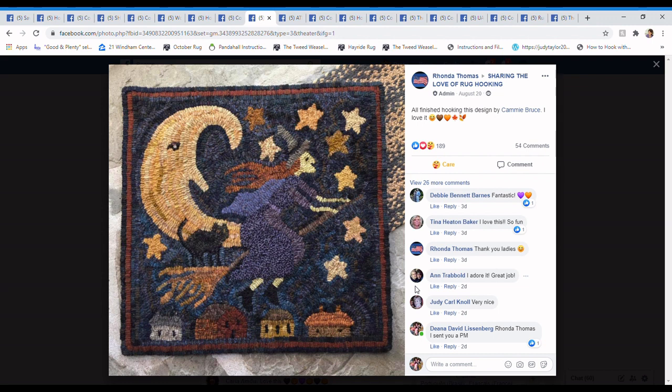Some of the things I love about this are the character of the moon, right? His face is a little bit sort of romantic and dreamy, a little bit droopy. The top of the moon is a little bit droopy. I love the composition, the way that the witch, and by the way, I love the skin tone of the witch. I think that is so different and cool, and the shape of her hat. I love how the composition has her sitting both on the edge of the moon and the edge of her broom.